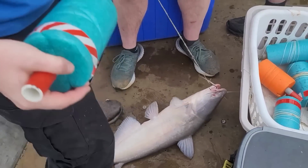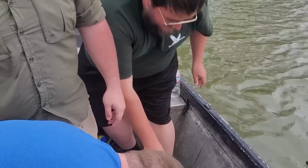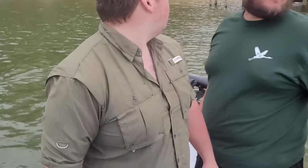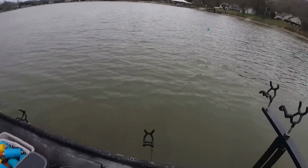There you go, buddy. Is that the biggest fish you ever caught? That is. By far. And we just got him out. Oh, yeah. All these baits are all along the bank. Here, can we get this one in front? Right. Yeah. That one may have a better fish on it. Look at that.